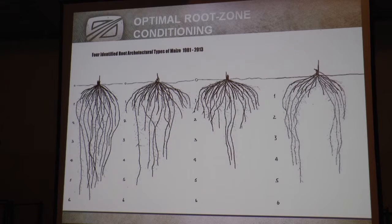Let's say it stays wet all year long, you're in Ohio, 15 miles away from Lake Erie. You put on all kinds of manure. It rains cats and dogs and pitchforks and everything else. Which root system would probably work the best in that environment? Number 3. Very good.